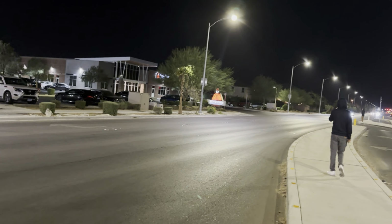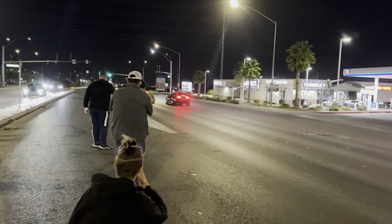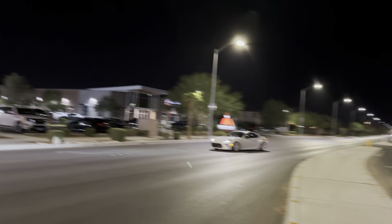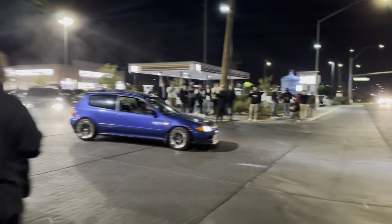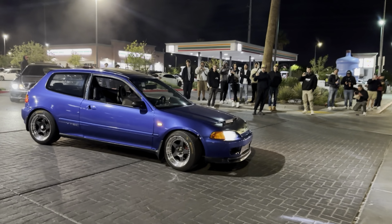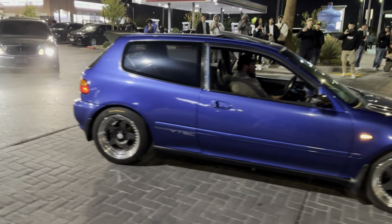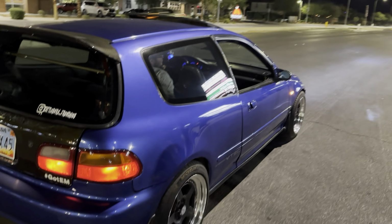In the road in front of a fucking drag Supra. Holy shit! Bitch, shut the fuck up! Oh, yes, sir! Oh, yes, sir, he's launching it!